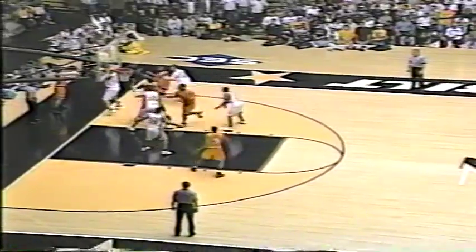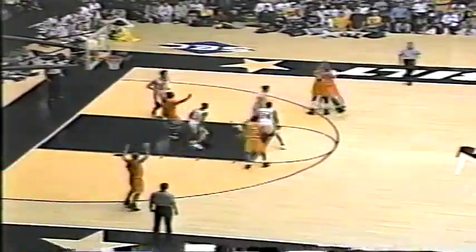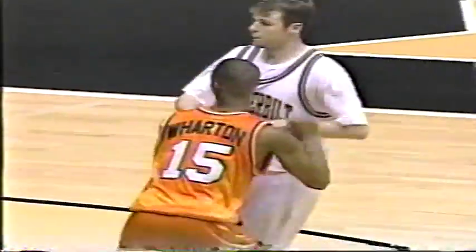Green looking. Will work. Who's going to come open? Wharton gets the ball in the corner, overplayed by Maddox. Bounce pass comes in to Hathaway, back to Maddox for the jumper. Or back to Wharton, who beats Maddox for the jumper. Good by Wharton. It's a 3. He's got 17. It's a 7-point game.